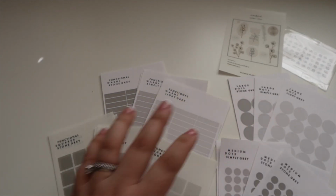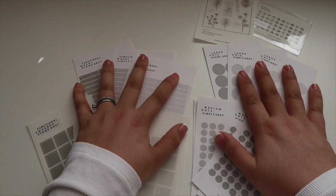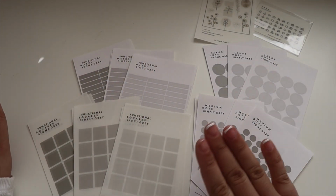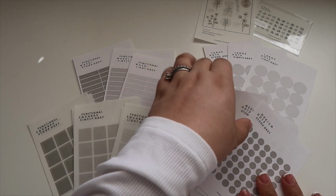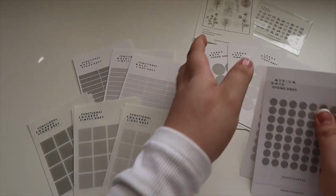And then that is everything from Paperie Planning that I ordered. Gonna reorder some more dots. I'll still use these. I don't know where I'm gonna use them, but I know I'll be able to use them somewhere. So that is this order.